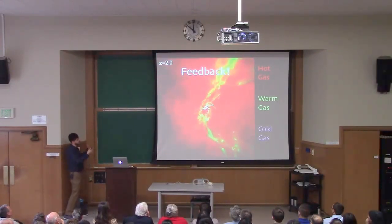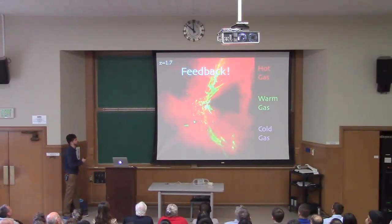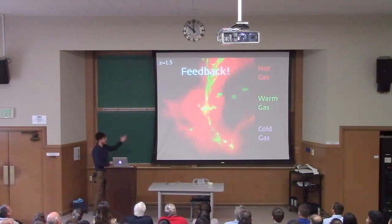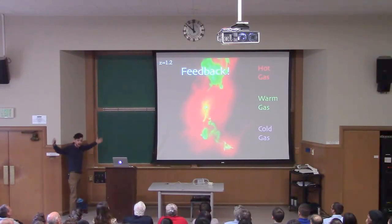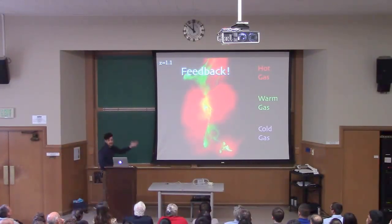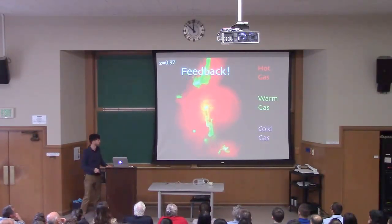And so if you let this evolve over time, more and more gas flows in, but every time you bring more gas in, you throw more gas out. And so the end result is that this galaxy is very inefficient at turning that gas into stars. Most of the gas ends up in this hot cloud of gas around the galaxy. And of course, this is a simulation, but we can see similar effects in the real universe.